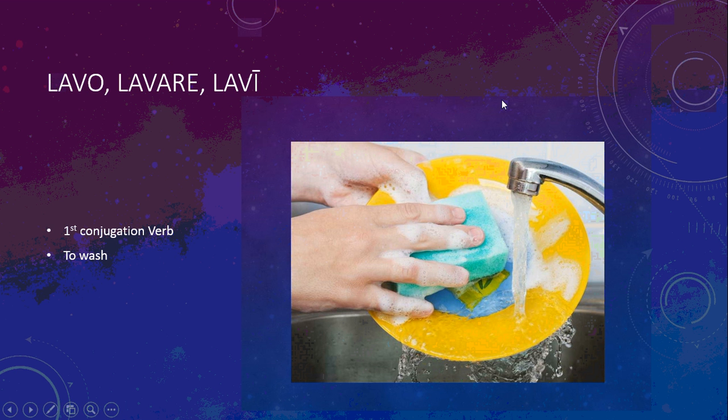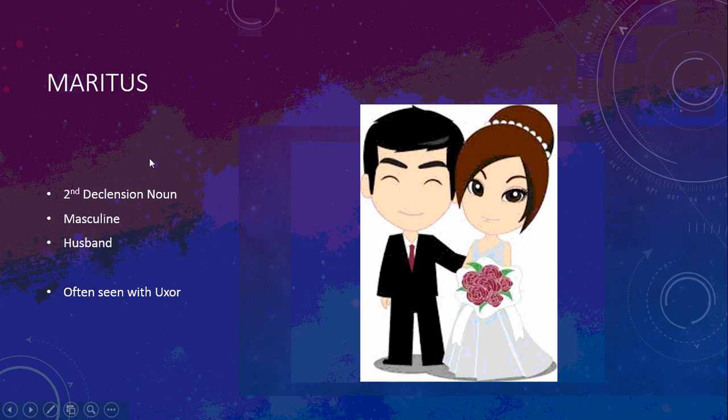Lavo, lavare, lavi is a first conjugation verb. Remember, because of the A here, and it means to wash. Maritus is a second declension noun. It's masculine, and it means husband. You would often see it with uxor. So here we have maritus et uxor.